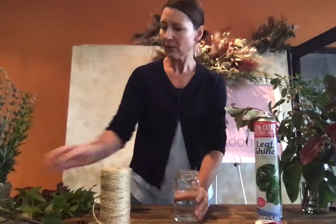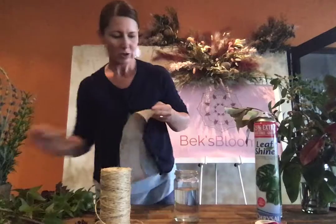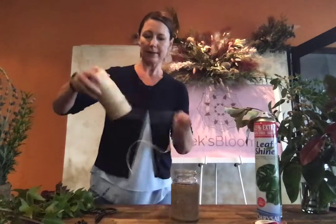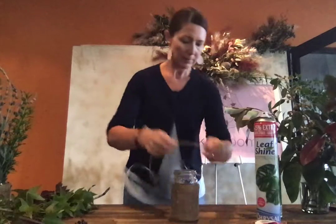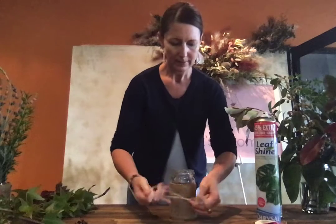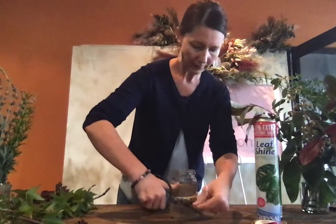So what we're going to start with, I'm going to get the hessian. I'm just going to wrap it around my jar. This gardening twine is available from Bunnings. I think it's like $11 a roll, and it's great for everything. It's nice and sturdy, and it adds a nice texture. Just finish it with a little bow. There we go, so that's ready to go.